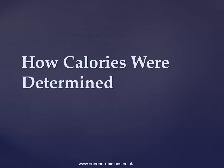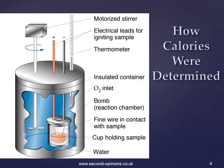We'll look first at how calories were determined. The calorie is a unit of heat. The way the energy content of a food is determined is by placing a carefully measured amount of it in that bomb in the middle of the picture there, inside a tank of water, and burning it in an oxygen-rich atmosphere. The amount of heat given off is then determined by measuring the temperature rise in the water that surrounds it.